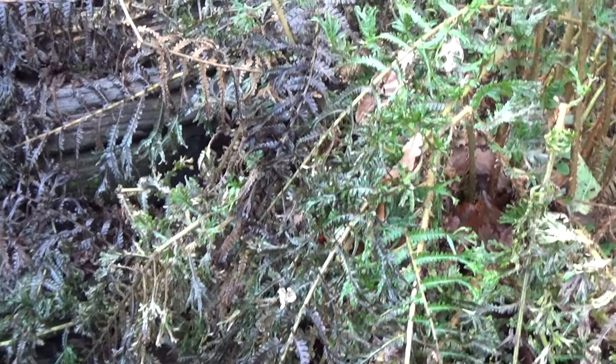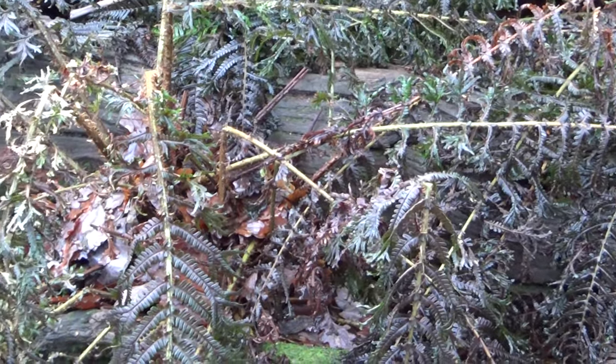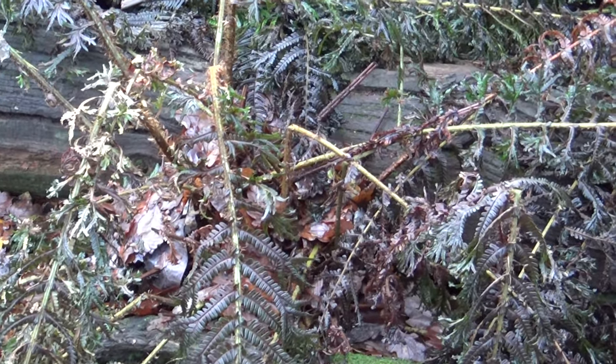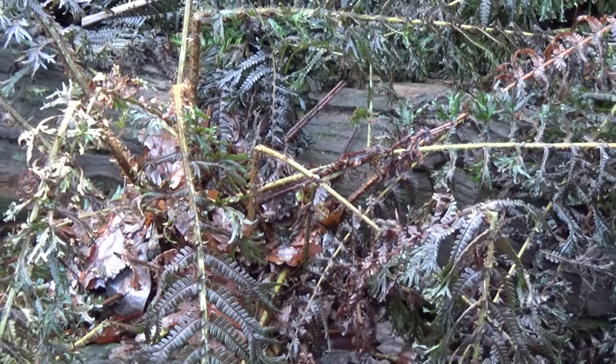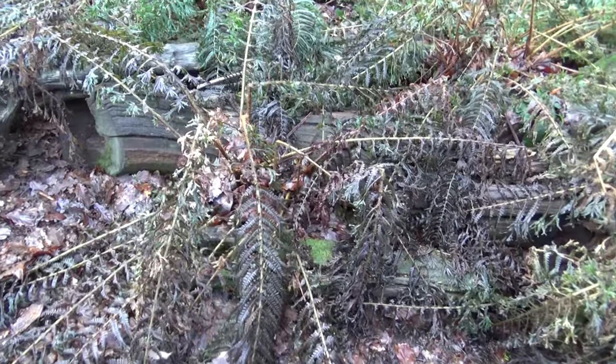So this is what happens when the ferns have got cold. It's been frosted, so it's been damaged by frost. But not to say dead. Yeah, but they are not dead.